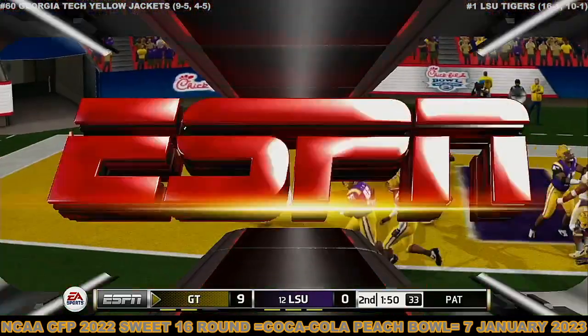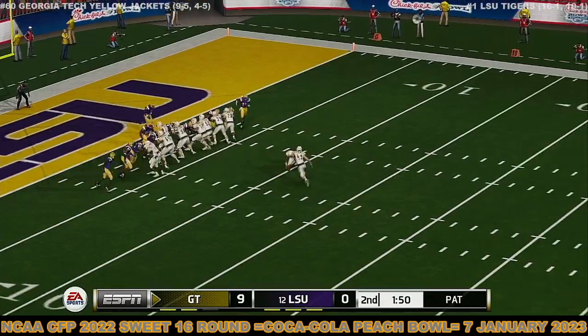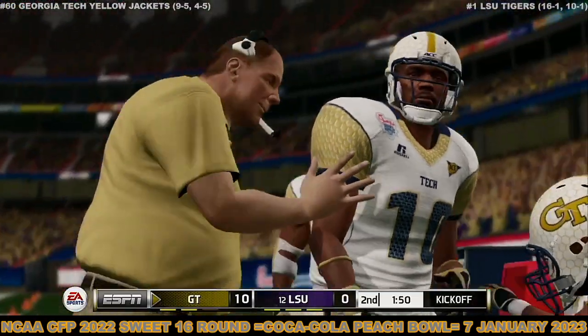A really reliable weapon. You definitely want the football in his hands near the end zone, and he showed you why right there. And he tacks on the extra point. A six-play, 64-yard drive, and that's good for a touchdown.